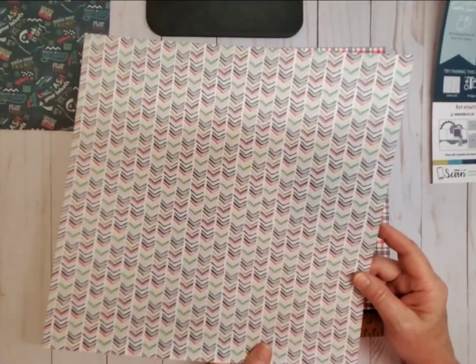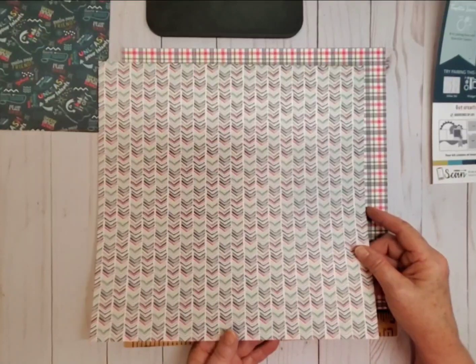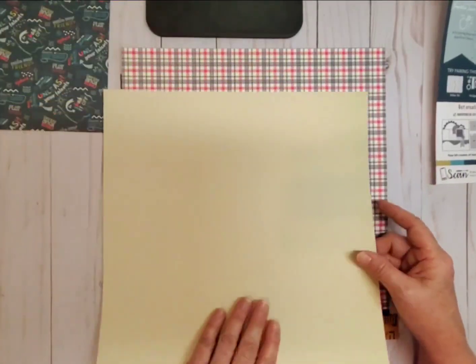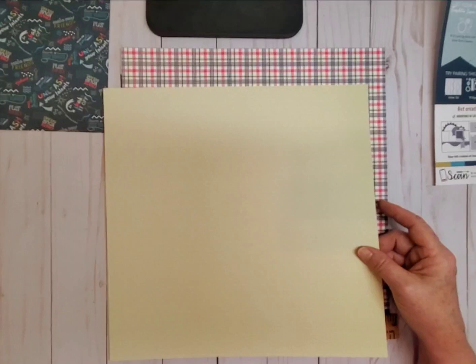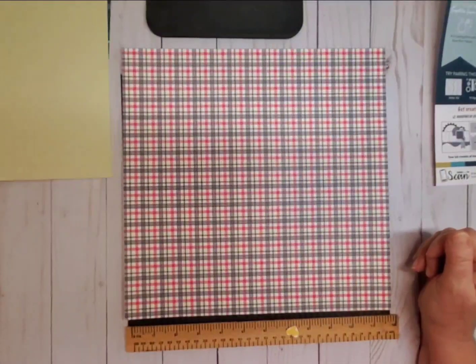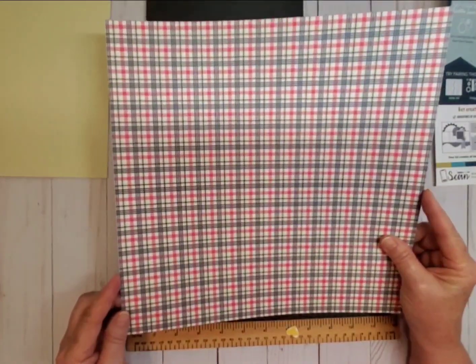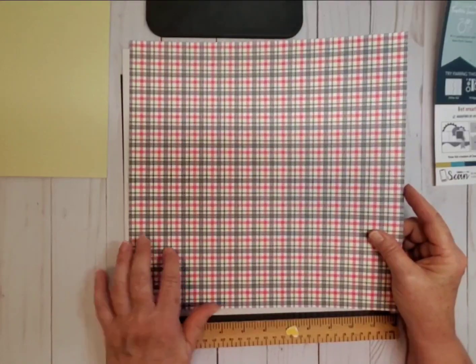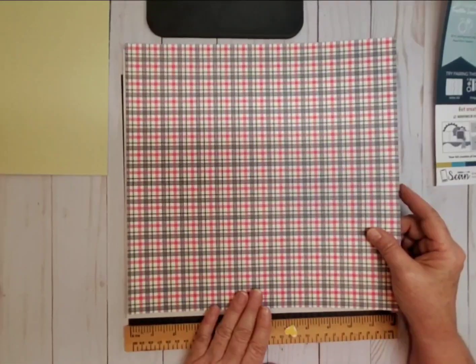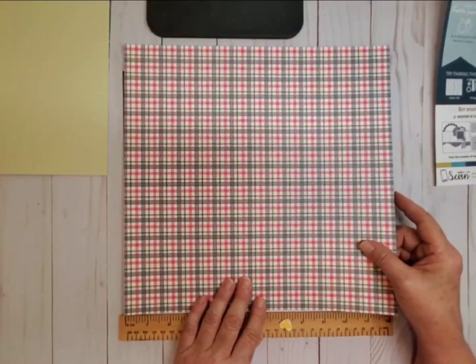Again, this is side B. I'm actually going to use side B, mainly because I get a little dizzy when I look at patterns like this. Sorry, I do. And I just think that side B would look a lot better with what I have in mind to do. So personal preference. The third sheet of paper is a really, really pretty plaid. It's blue and red, and there's a little bit of the light green, like in that previous sheet. Really, really pretty. Side A.